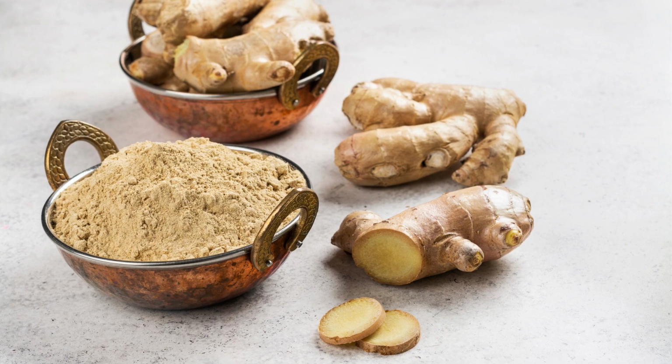Number 5. Ginger. This spicy root has been used for centuries in traditional medicine to help reduce inflammation and improve digestion. It's also been shown to help protect the kidneys from damage caused by toxins and infections. Add it to your stir-fries, smoothies, or make a soothing tea with ginger and lemon.